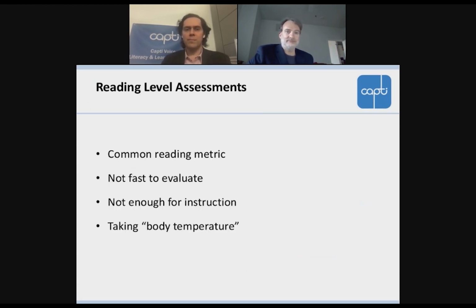Right, so just to follow up on what John was saying, teachers often ask me if it is enough to assess just the grade level or Lexile level. After all, grade levels are common metrics, and you can definitely assess general reading comprehension for screening purposes. However, it's not that fast to evaluate, and students may completely bomb on reading comprehension, making the results useless. And it's definitely not enough for instruction, since you can't really teach to reading comprehension.